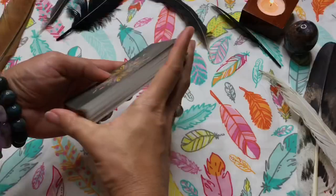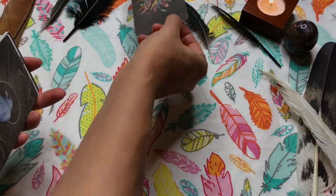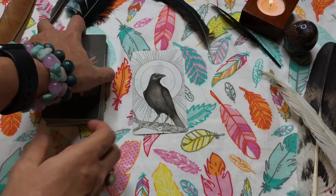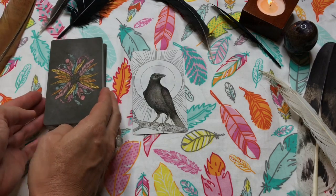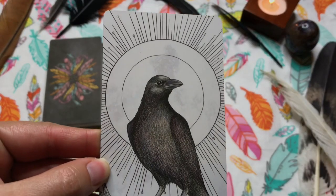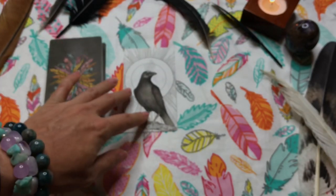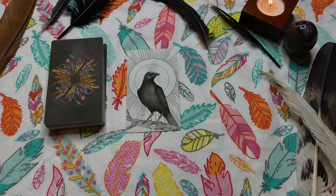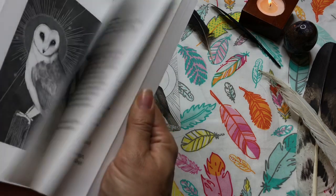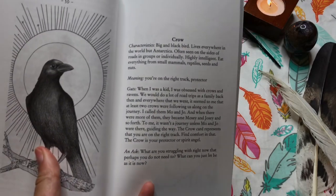All right, okay, so I'm going to give these a shuffle. And I guess that's going to be our general card. I always like to do a little reading with the cards, just so people can see how I read with them. So okay, we have what I think is a crow or a raven. We're going to look it up in the guidebook and see what it has to say about this. So let's look up number 10. Ha, it is crow.